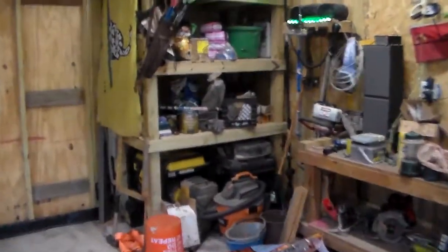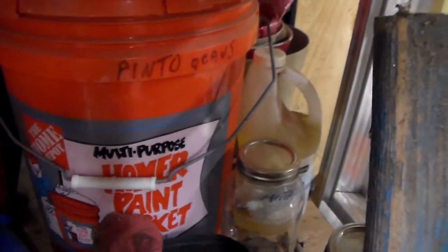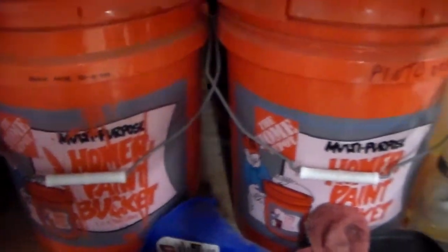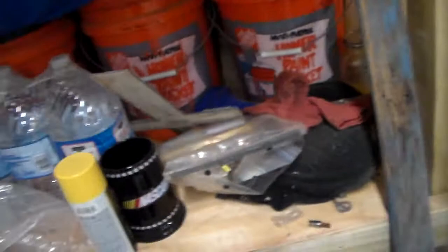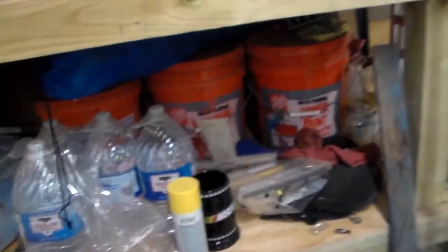Use your imagination, do the best that you can, make the most of the space you have, and if necessary, do like I did. Use 5-gallon buckets and just get stuff out of your way. 5-gallon buckets are a great way to store bulk items like beans, rice, flour, sugar, cornmeal, and so on and so on.